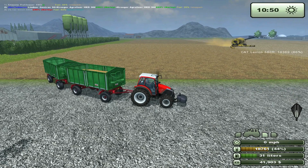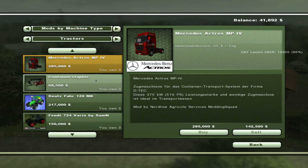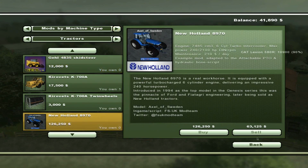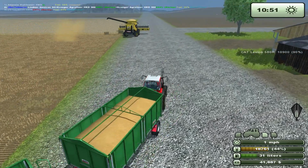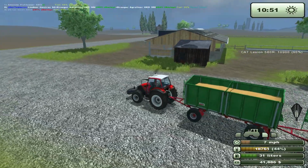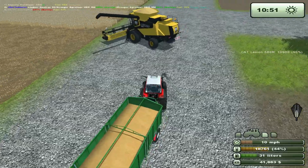Y'all wanted to see everything, and this is what I do. I do have to refill the Linder. And we're going to replace this with something. Because we're doing Season 1, the only thing I really have to replace it with is that New Holland, and that's 126,000 for the New Holland. So we're going to have to save up our pennies for that. And we really will have to decide: Field or New Holland. I'm thinking Field.